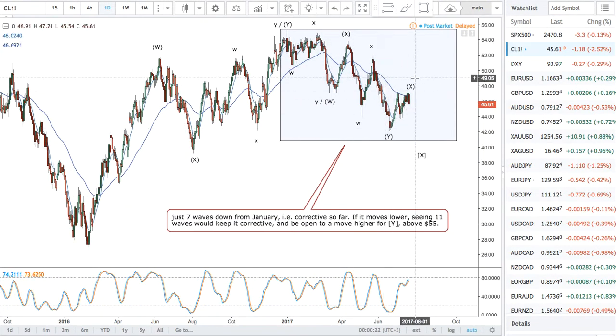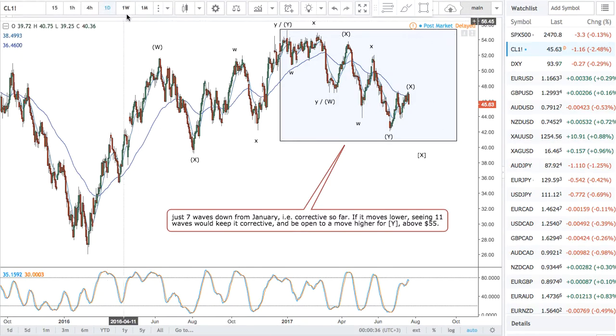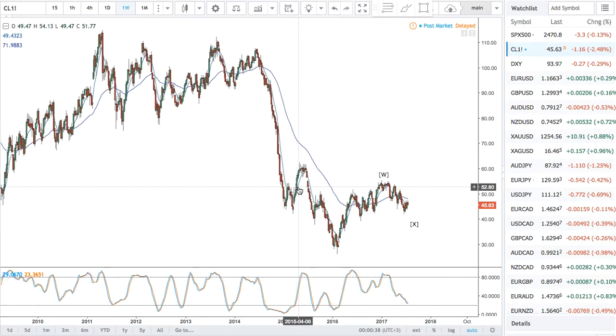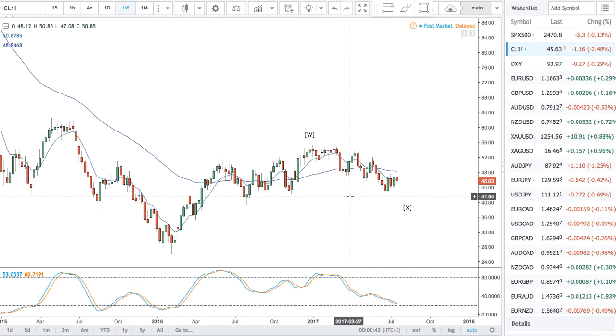I feel that if we've made another X wave here, we're going to look for a series of waves down, to see if we can get a move from 7 into here to 11 waves into the $40-$39 region. And I will be looking for this to continue higher from there. So I'll move to basically 41, 40, 39. If that can materialize over the next couple of weeks, that would be great.